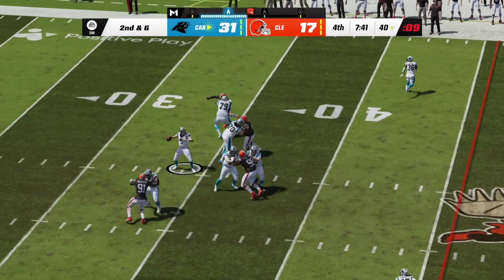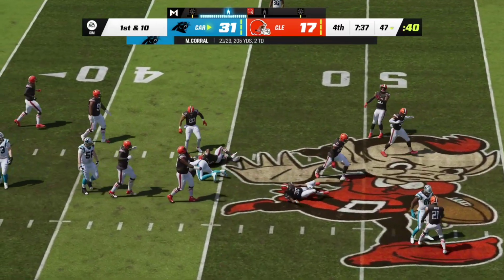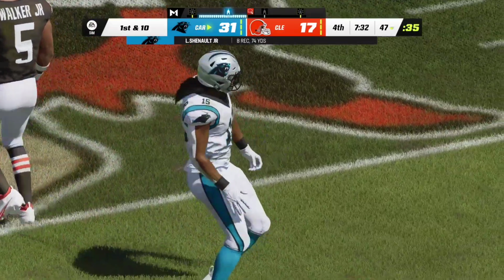From the 40 now on 2nd down. Corral over the middle. He's got Chenault. 8th catch for him now. He's been a big factor. And it's a first down.